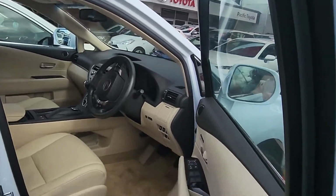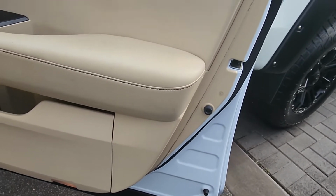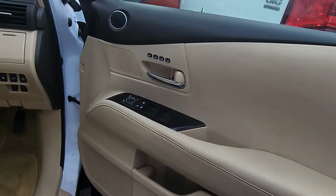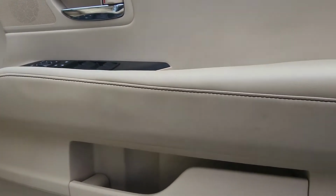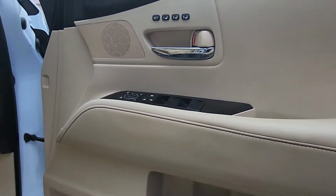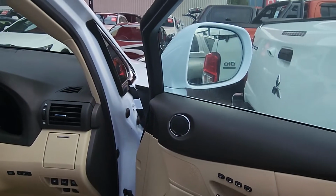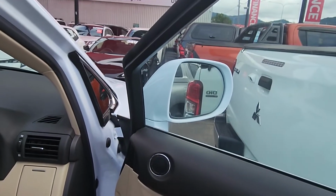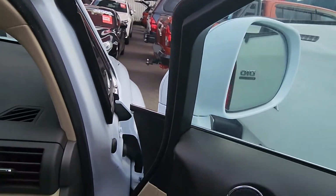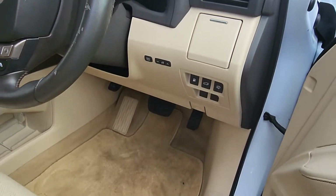Showing the driver's side. Tiny, tiny little bit of wear there. Not even a wear, just a little bit of mark. You obviously got all your driver's controls here as well, so you've got 3 different settings on the actual electric seats as well. So whoever's driving can always have their own pre-position saved. Little handy fact. Got the cup holders stashed away in there as well.